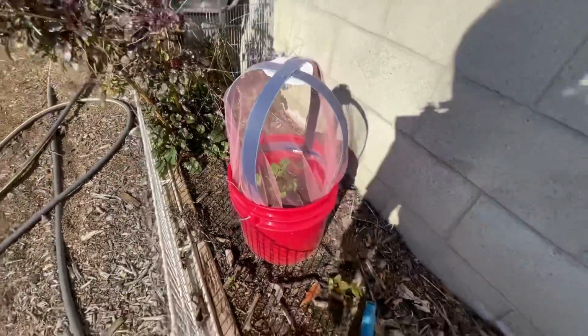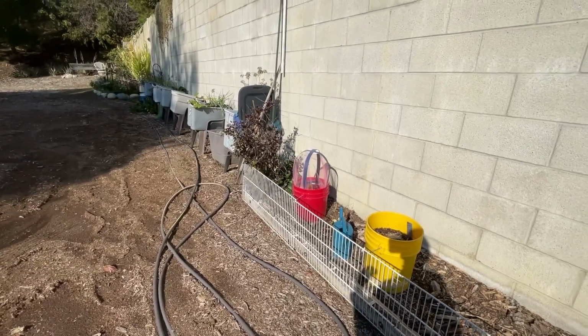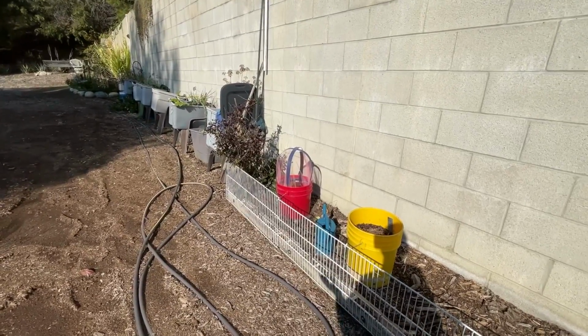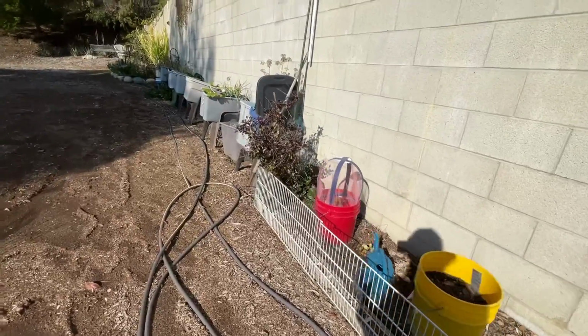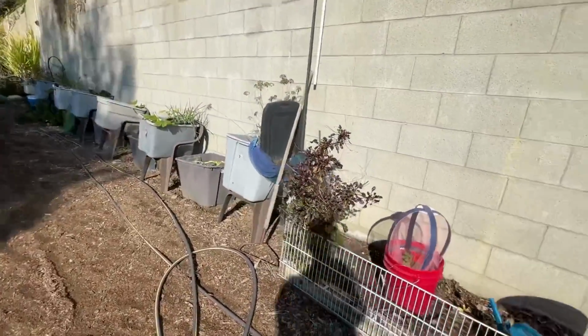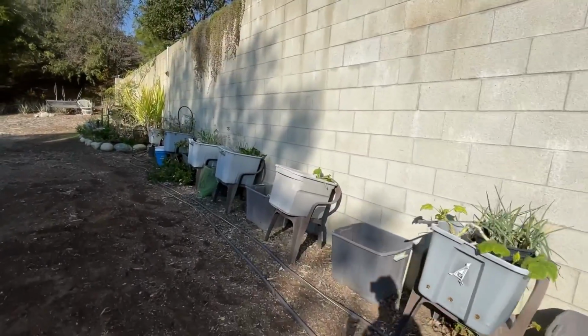Now the reason I like 5-gallon buckets is it's easy to pick up, tip into a wheelbarrow or a tote or something, collect your potatoes, then rebuild your soil back and grow more. It's just easy. It's easy for me. You can even do it smaller.